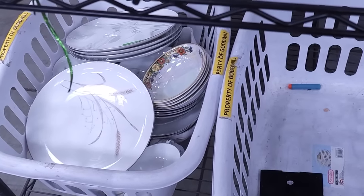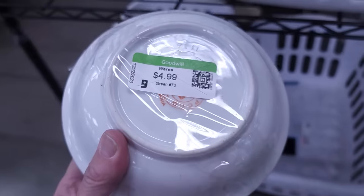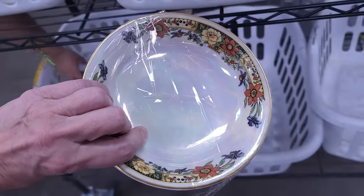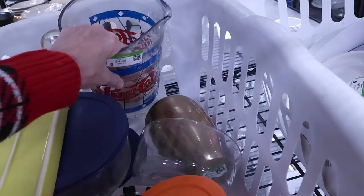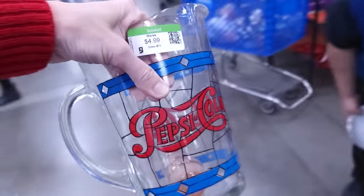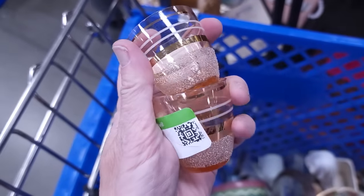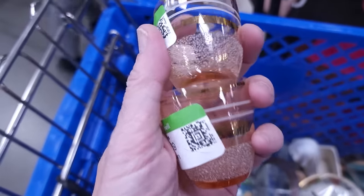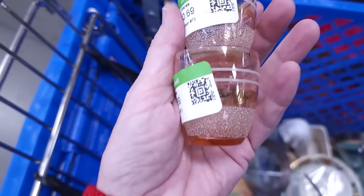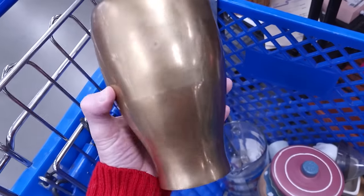I think I see more of it. Is it? Let's check it out. Sure is. $5 for 4 bowls. Back to the Pepsi pitcher. Whoop. Pepsi pitcher. For $5, we will take you too. These were inside that Pepsi pitcher. They're little mid-century sugared glass shot glasses for 69 cents each. We'll grab those too.